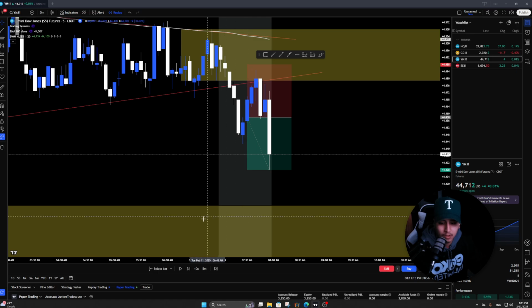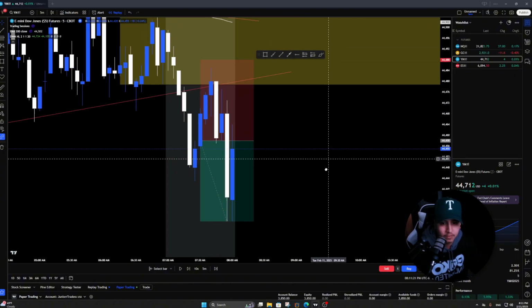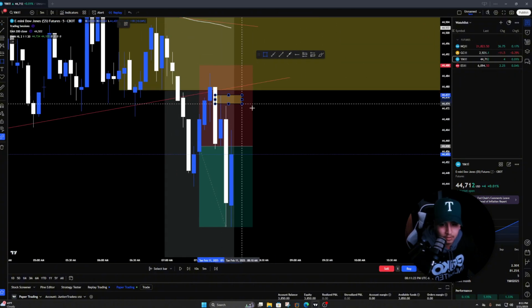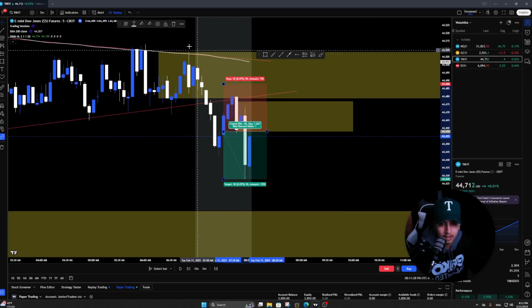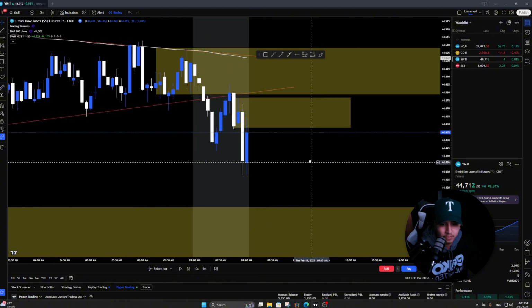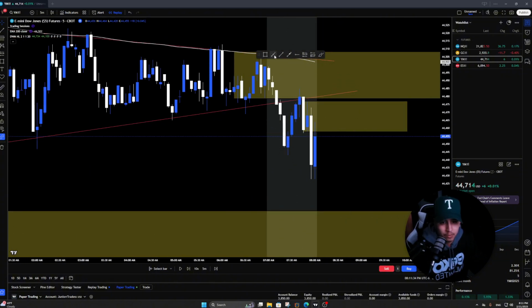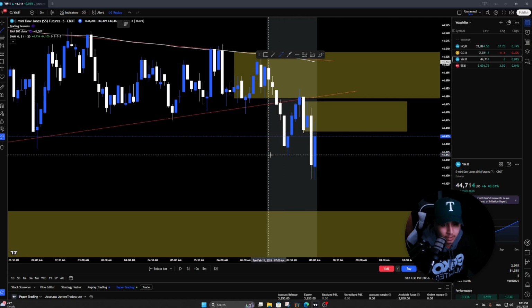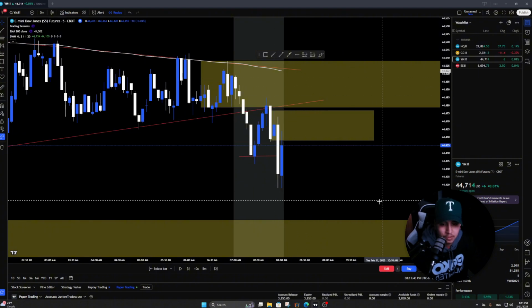Eventually, it did get us to our TP, but this right here was another supply that we could have taken on the 5-minute alone, right? And let's say if we took that, then we still would have took that dub because it still overall looked good. We had a break of structure, right? We had the 200 EMA above.